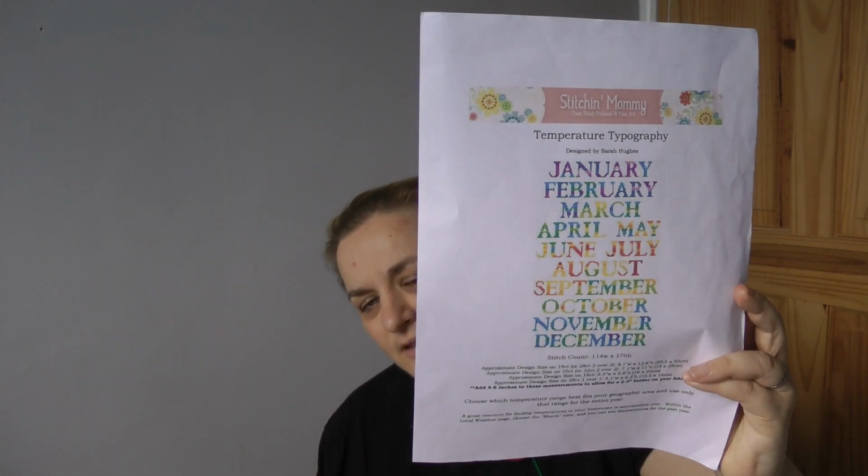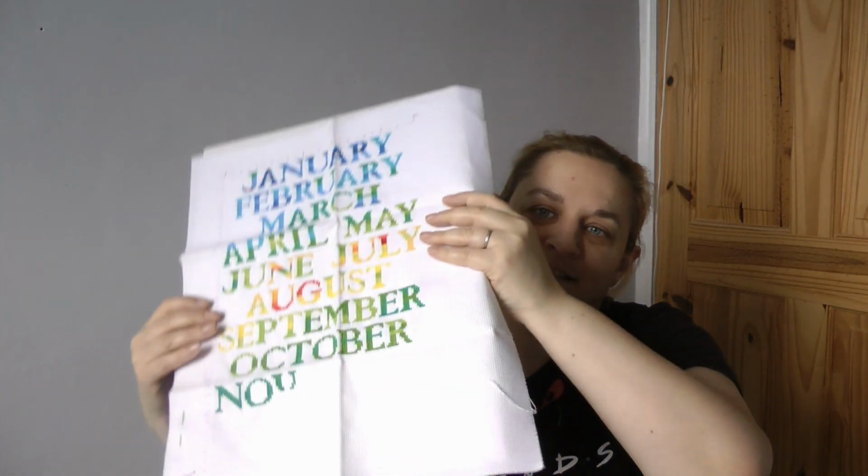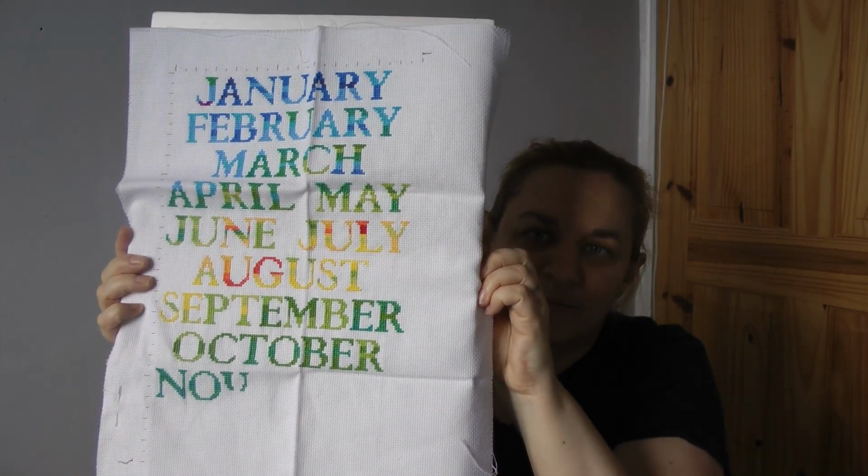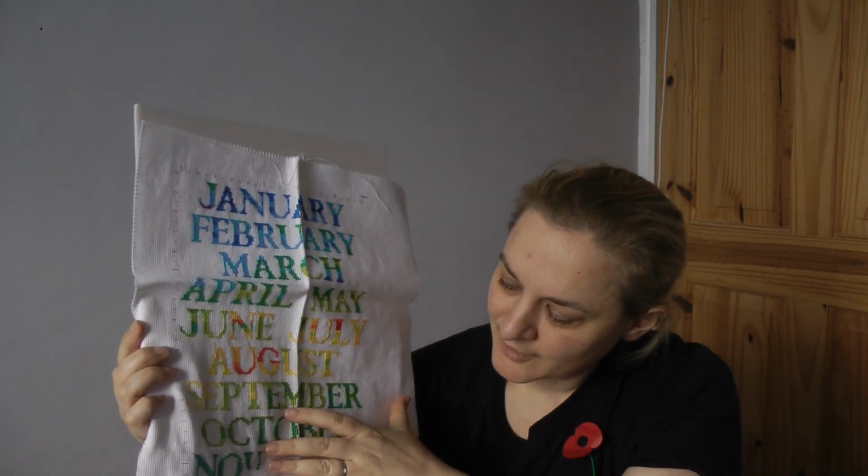The other WIP I literally worked on last night and this morning before recording this was just to bring my temperature cell up to date, which is Temperature Typography by Stitching Mummy, and I'm using the varied colourway. You can see it's got a lot colder, although we're not into the blues yet, but we're almost there. So that's as of last night where we're up to.